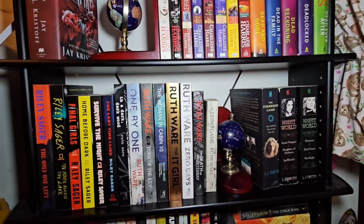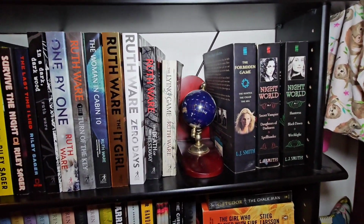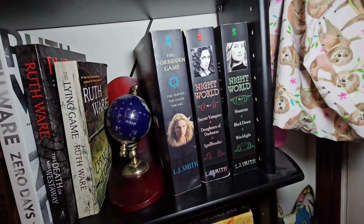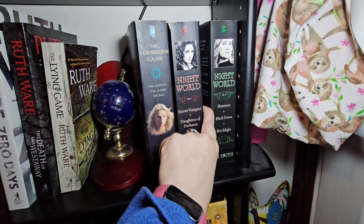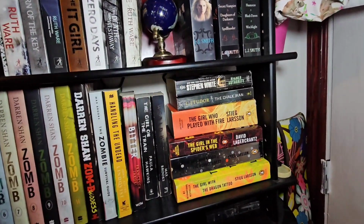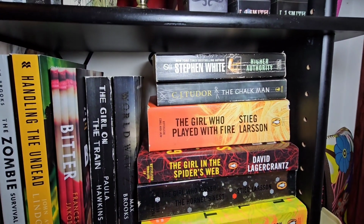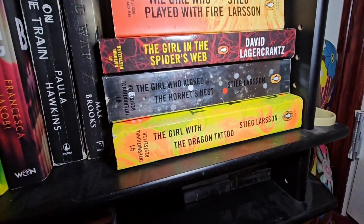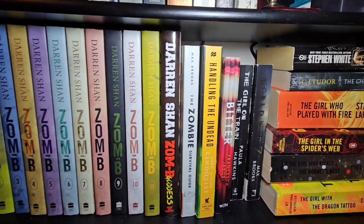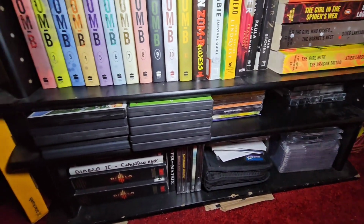Next shelf down. It's for Riley Sager and Ruth Ware. Also my L.J. Smith Night World collection. This trilogy, The Forbidden Game, I love it. I am missing book 2. Here we have other miscellaneous thrillers. Zombie stuff, lots of zombie stuff. And down here is more computer games.